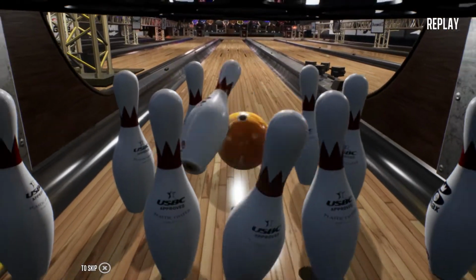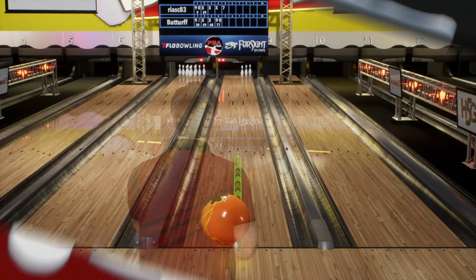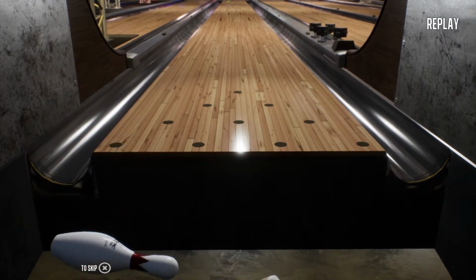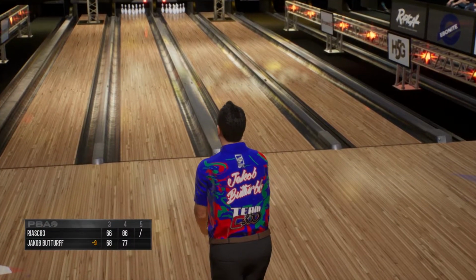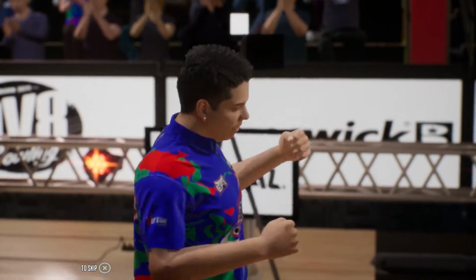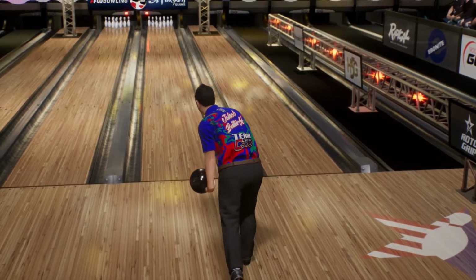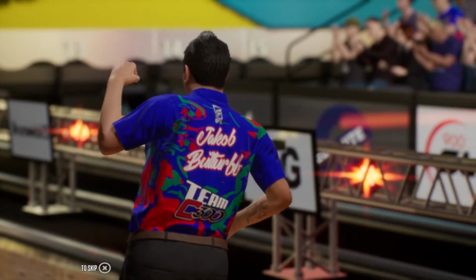Well, that was just a bad shot. You see the conversion percentage there, not too difficult for the pros. Got the spare. That shot punched the words right out of me. Looking for the double. Another strike. Two in a row now. Great execution on the last two shots.